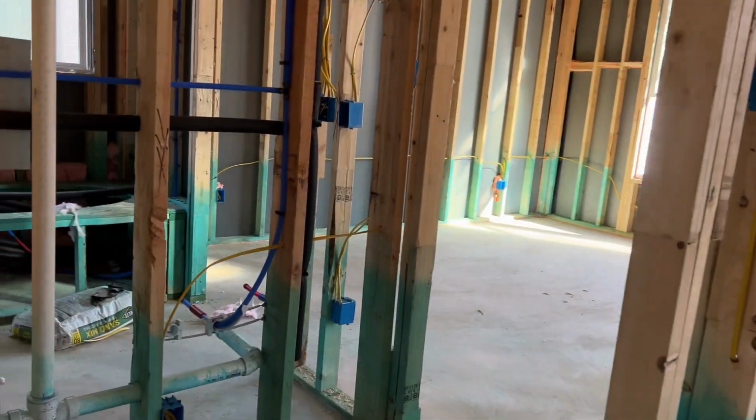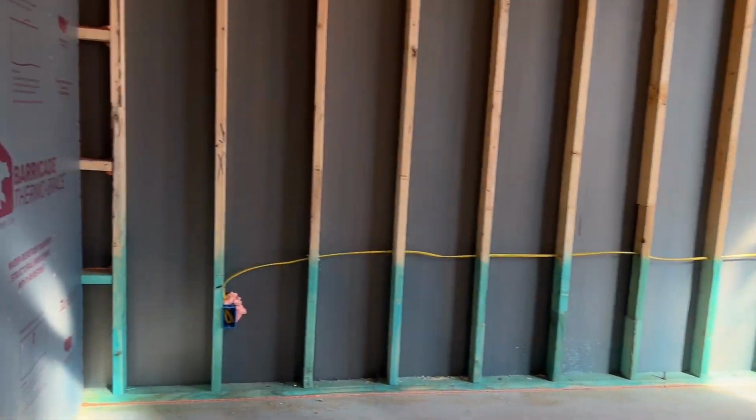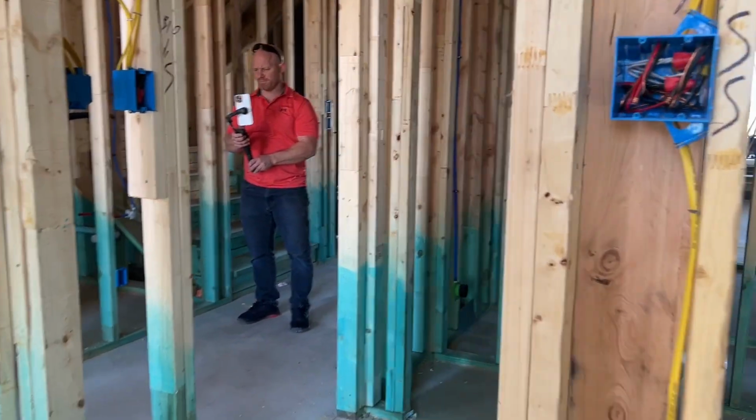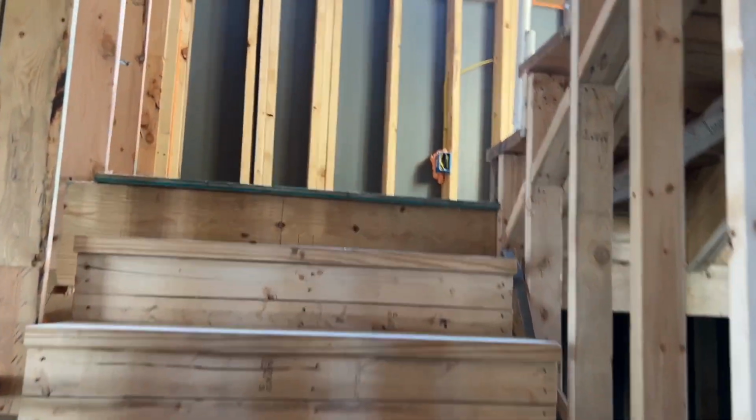Looks like here you have a bedroom with an attached bathroom. You got Roland over here, say hi. All right, heading upstairs.